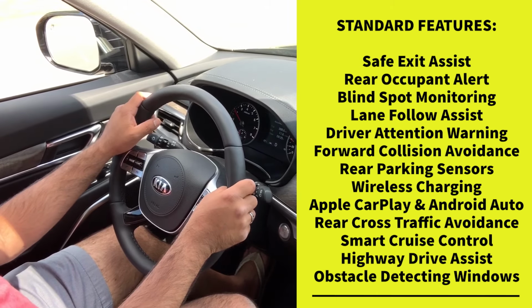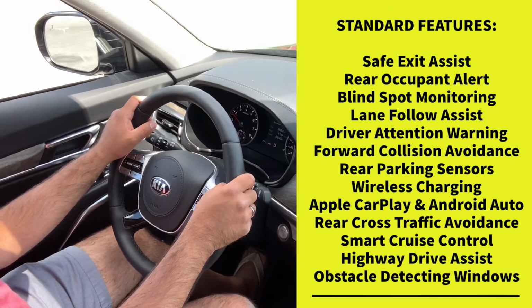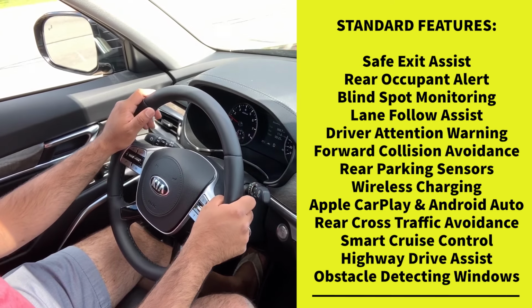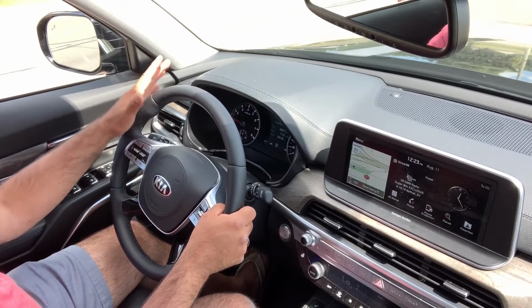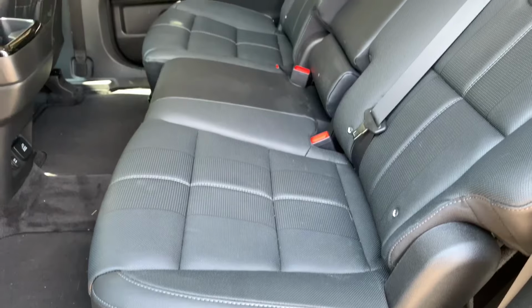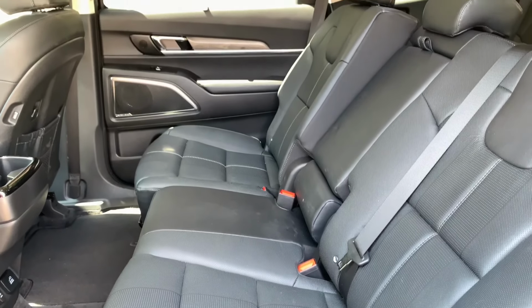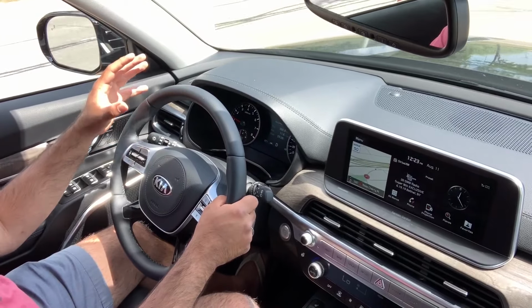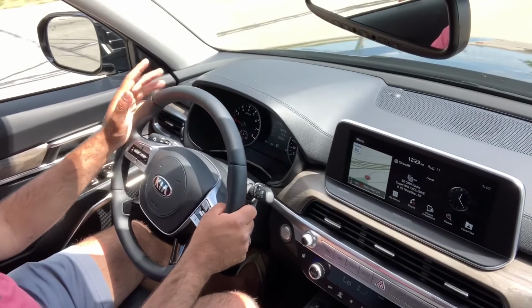adaptive cruise control and the blind spot monitoring and the forward collision warning and the rear cross traffic alert and the lane departure warning. The SX trim is the one to get. The SX Limited will give you a 7-seater option. If you have kids who want captain's chairs, or whatever it is you want for the middle row to be 2 seats instead of 3, yeah, sure, go for that.